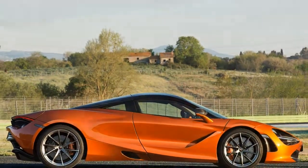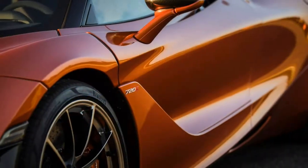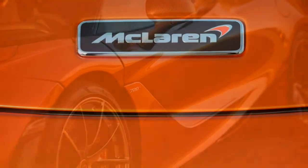Clear and logically presented dashboard. Multimedia screen is suffering from reflections. No Android Auto or Apple CarPlay integration.